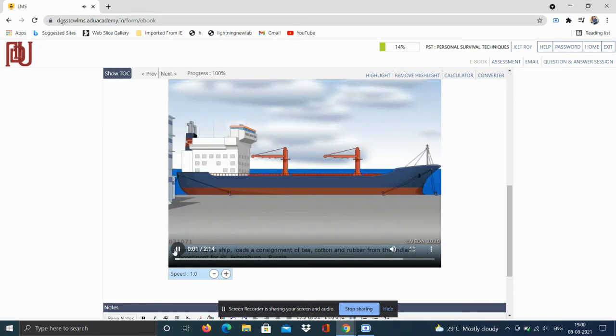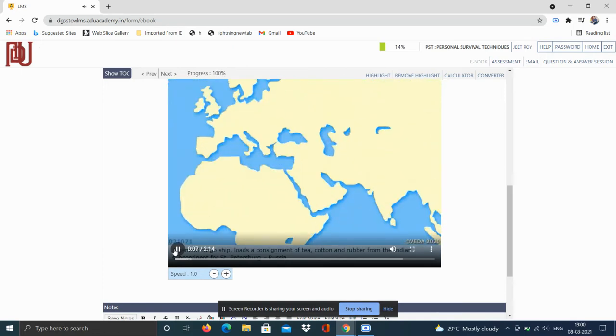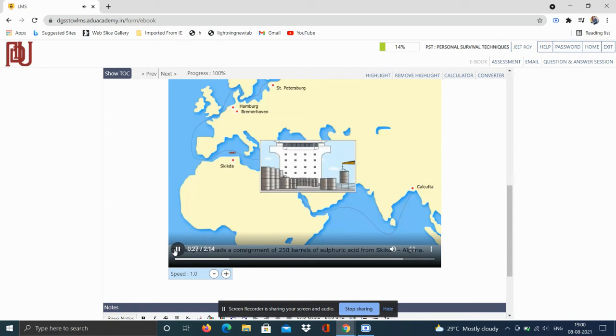A general cargo ship loads a consignment of tea, cotton and rubber from the Indian subcontinent for St. Petersburg, Russia. The owner gets a voyage policy insurance cover through his broker in London. The ship also loads a consignment of 250 barrels of sulfuric acid from Skikda, Algeria.